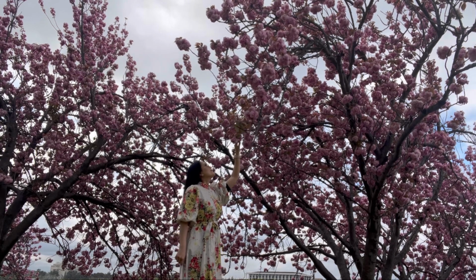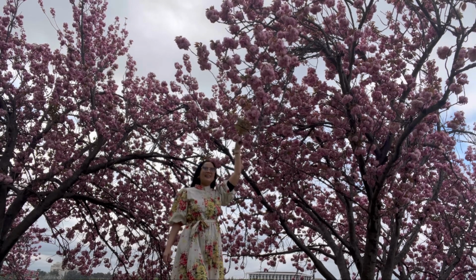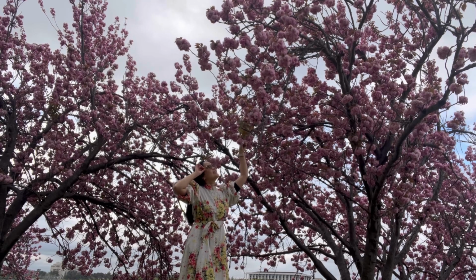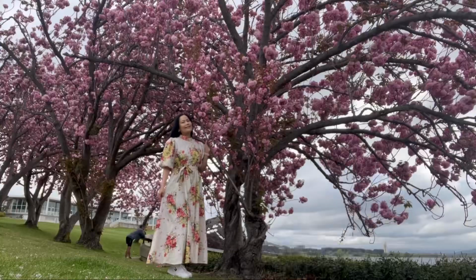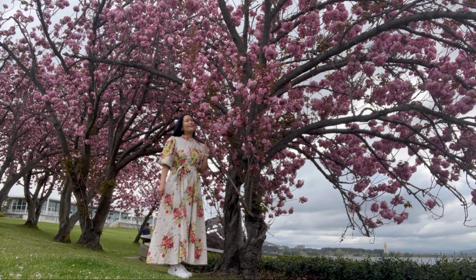So I might as well take as many photos and videos, di ba? Habang wala pang tao dito. So ayan, hindi pa ako tapos dito. Susulitin ko na. Andito na ako eh. Diba? Para sulit ang travel expenses.